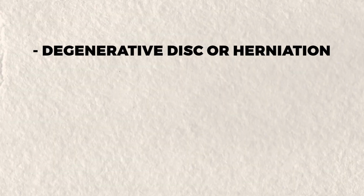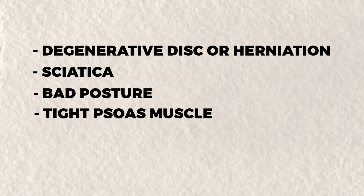It doesn't really matter if you have degenerative disc, herniation, sciatica, bad posture, a tight psoas muscle, or a weak core muscle. None of them are the root cause of your chronic low back problem. They're just symptoms, or how you feel.